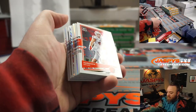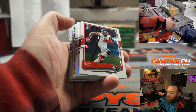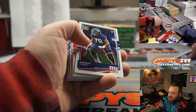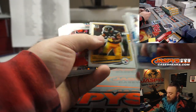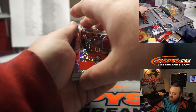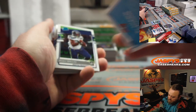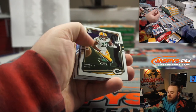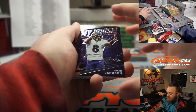Odell Beckham Jr. for the Browns, Ikapola. Harrison Bryant for the Browns and Ikapola. Ashton Davis for the Jets, Mark Bissett. Andrew Thomas for the Giants, Adam Scott. Keyshawn Vaughn, silver bubbles, Buccaneers, Ikapola, 4 out of 125. DJ Dallas for the Seahawks, John Wenzel. Lamar Jackson, my house.